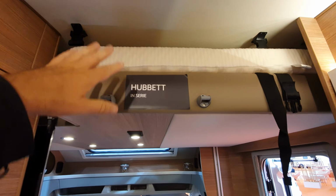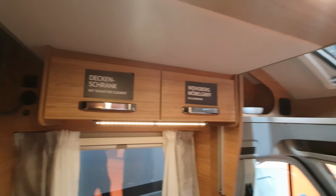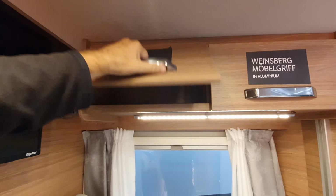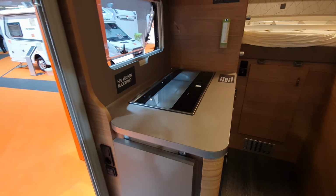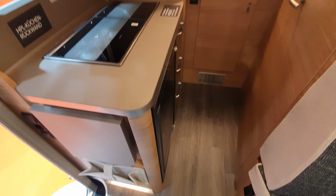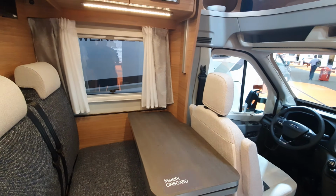Now this isn't an option. This bed up here, which will drop down electronically, is always there. There you go. An option of a smart TV up here, and here we have the lithium-ion battery as an option. I do appreciate why it's an option, because it's a very expensive thing and they want to compete on price, particularly a company like this, which assumes itself to be a cheaper company. But a lithium-ion battery is really essential. Just about every manufacturer will give you an old-fashioned battery, with the lithium-ion one being an option.